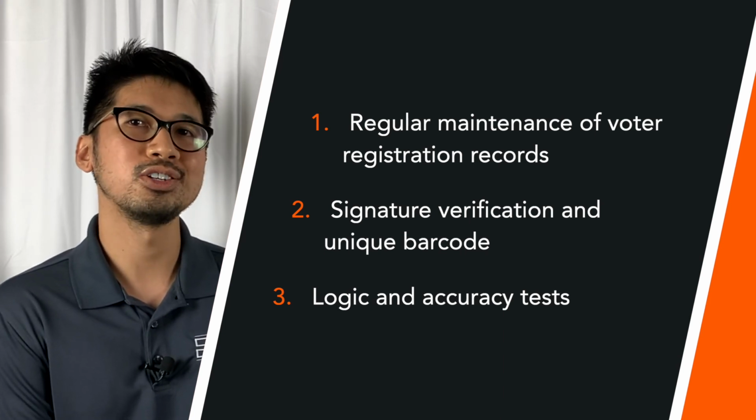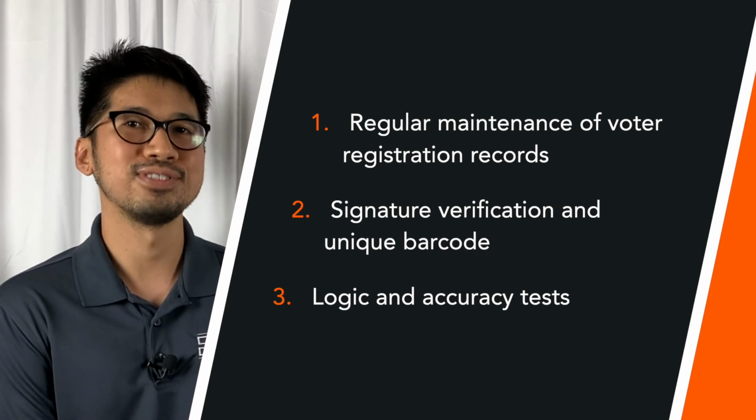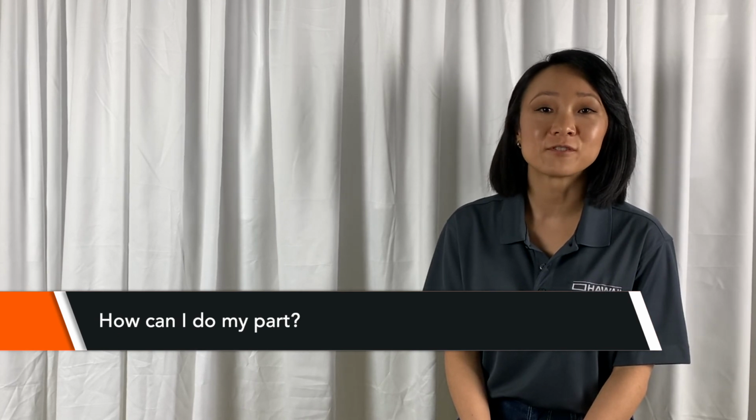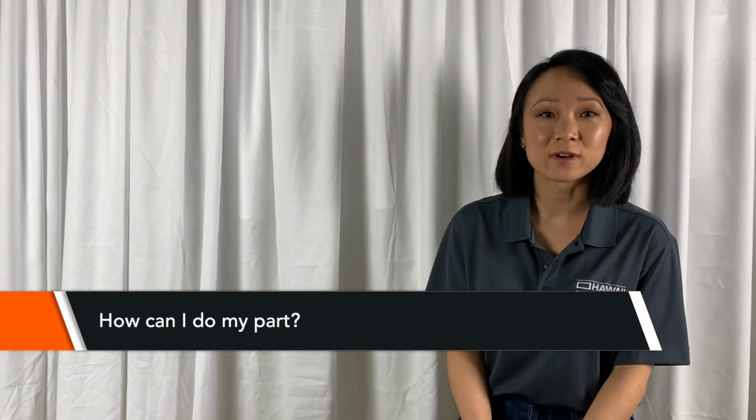Number 3, logic and accuracy tests are carried out by community representatives, commonly referred to as official observers, prior to each election. Now that you're equipped with facts about election security, do your part to address election misinformation by sharing what we covered today. Use your voice and help spread the confidence and trust that is important for our elections to thrive. Be mindful that information shared by unofficial sources may not always be accurate, and remember to seek election information from trusted sources such as the Office of Elections and the County Elections Divisions.